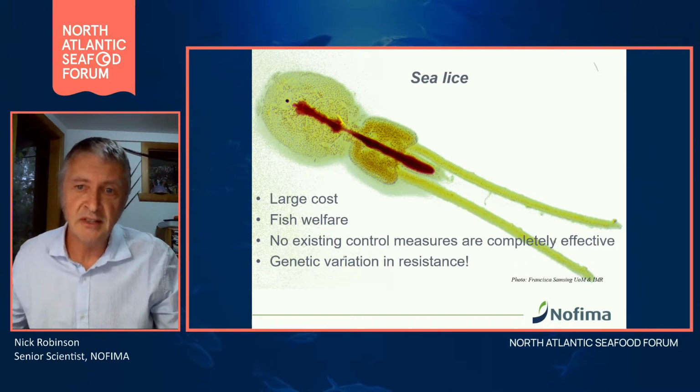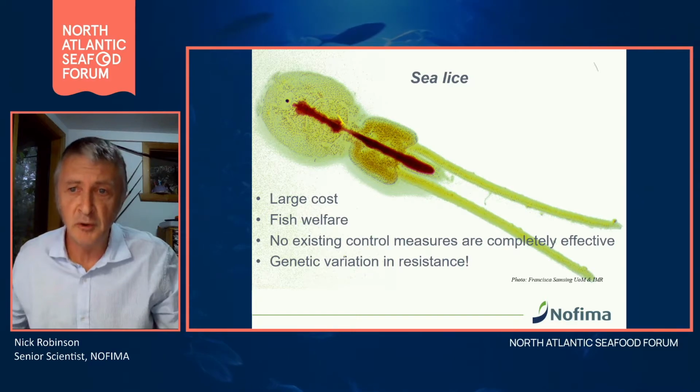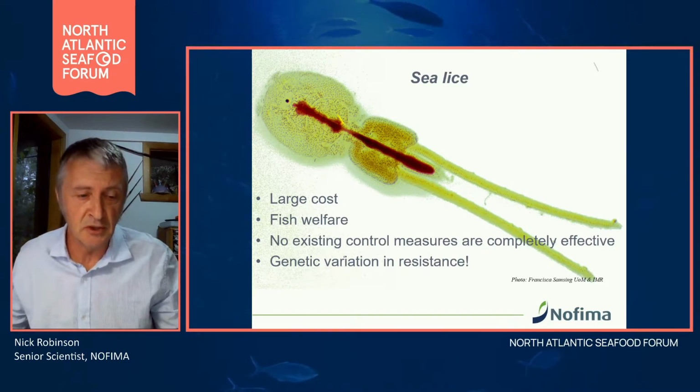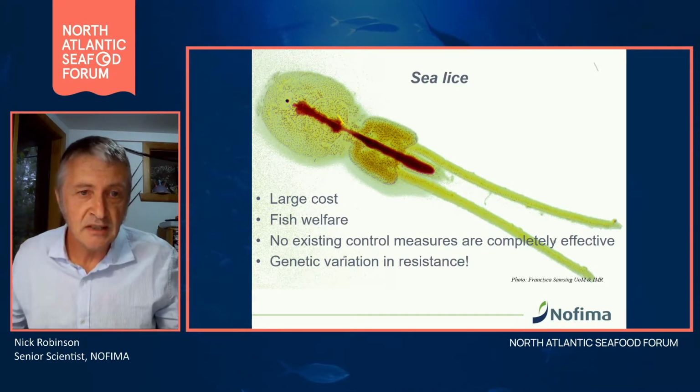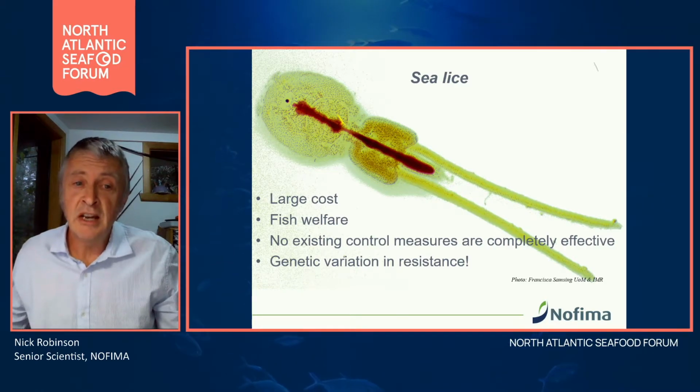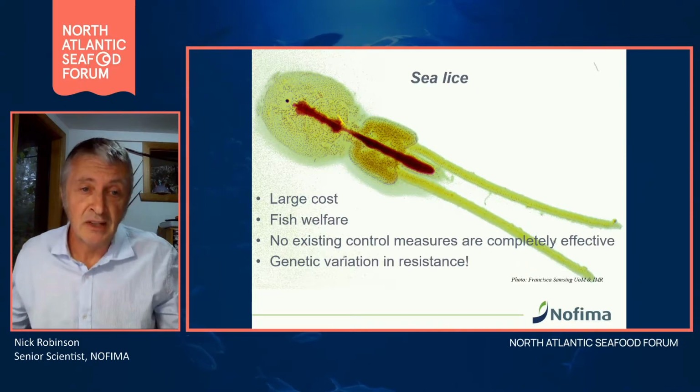These 4 projects are going to have important implications for your future business, and there are going to be some important decisions you will need to make as a consequence of this research. Sea lice, as you know, have a large cost. They cause fish welfare problems. There are no existing control measures that are completely effective, but there is genetic variation in resistance amongst Atlantic salmon, and there are large differences in the resistance of different species of salmon.